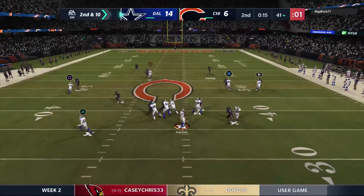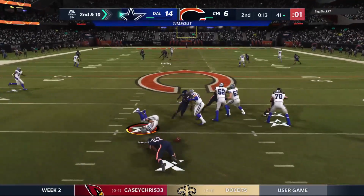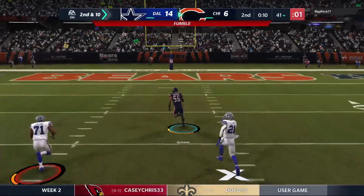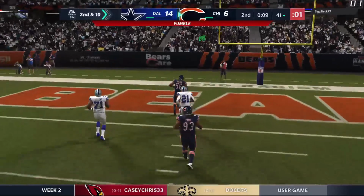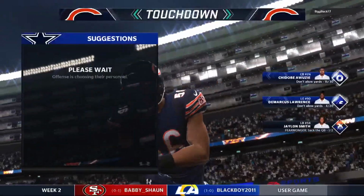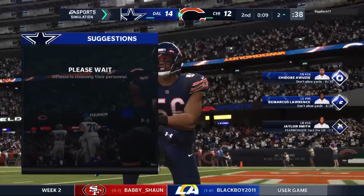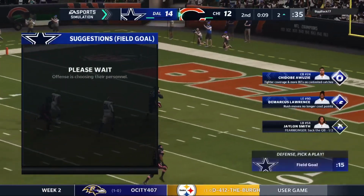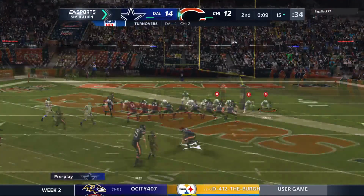Just get the play off. Now Prescott. Oh, Prescott stripped. And this is picked up by the Bears. And nothing but green grass here, middle of the field. And they bring this one back. A fumble return for a Bears touchdown. Huge play by the defense, not only to force the fumble, obviously, but to return it for a touchdown.